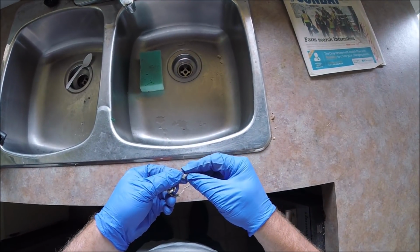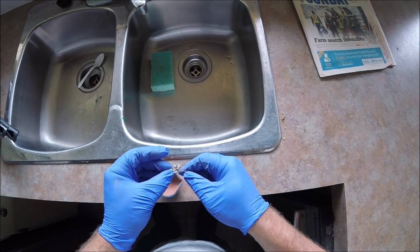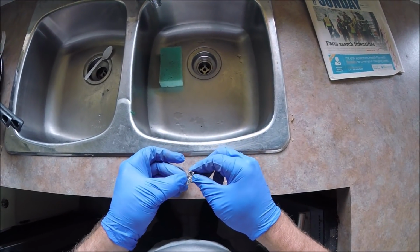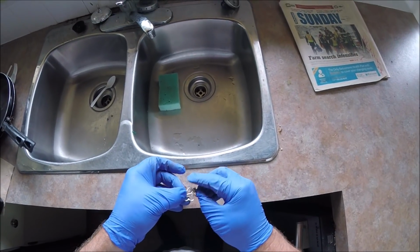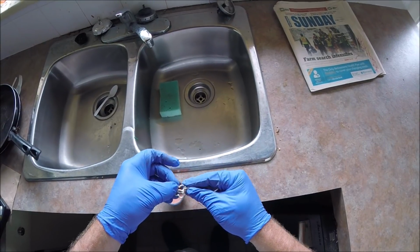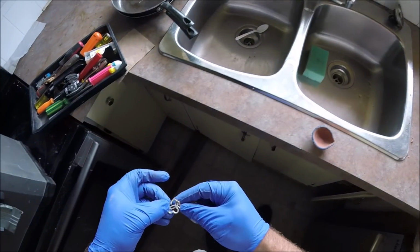This is probably junk, but people always chuck stuff above ledges and they forget about it and leave it there, and then when they move out, they probably don't pay the rent, or they know they're not getting damage deposits back, so they kind of run, get out of there as quick as possible.